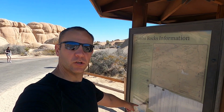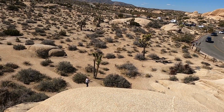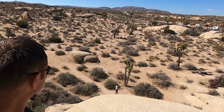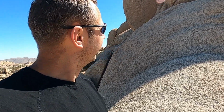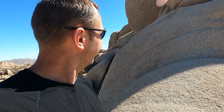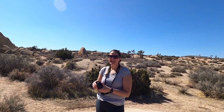Jumbo Rocks. Do not die today. It's probably good information. We are now on top of Jumbo Rocks. It's quite a climb. Ashlyn's down there. Hey, babe. These rocks are really neat because they're decomposed granite, and so you get a lot of traction. It's really easy to climb on them. So stuff that looks almost vertical, you can still get up it without climbing shoes or ropes or anything else. It's pretty neat. So you can see Zach on the top of the rocks right there. He's coming down now. Those are some big rocks.